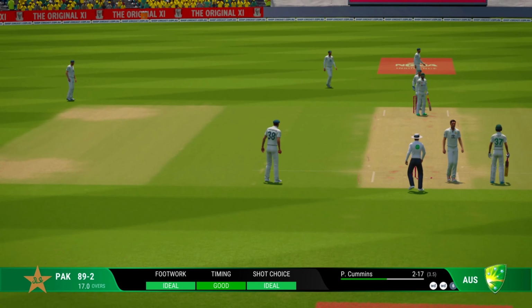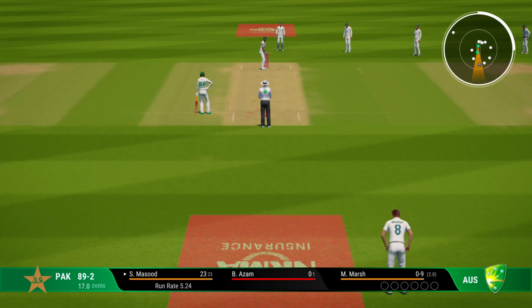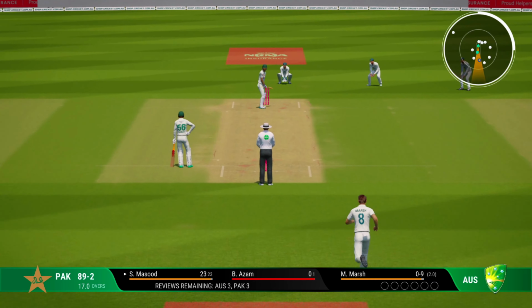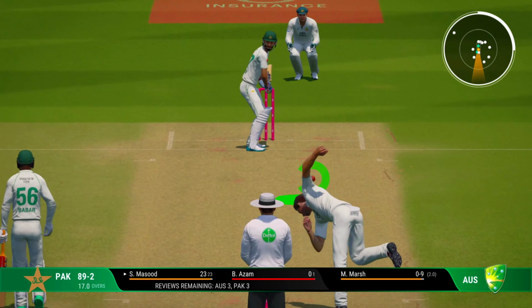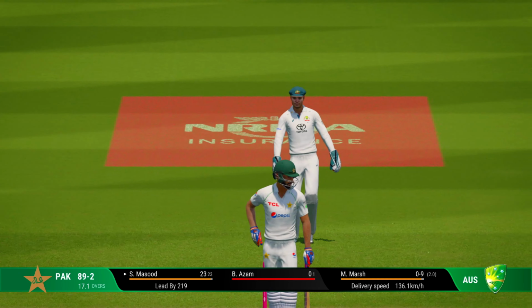End of the over and another tight over by the bowlers. Tough work out there for the two batters. Marsh ready to start from the Paddington end. Still honing in on their lines. The batter happy to let it go through.